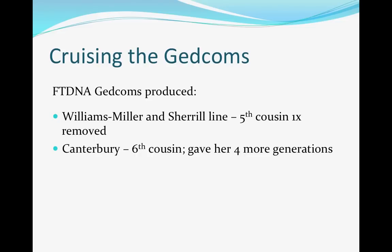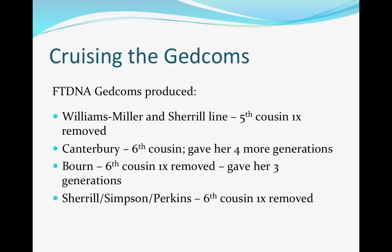I found a fifth cousin once removed, just by comparing GEDmatches and having a lot of genealogy where I can trace back. My Canterbury line, I found 6 cousins and gave that person 4 more generations for her pedigree chart. Born, with and without an E, because I understand they're pretty prolific in some areas here. The 6th cousin once removed, and I gave her 3 generations to help her back. I've been doing genealogy since 1970, so I have a little bit.